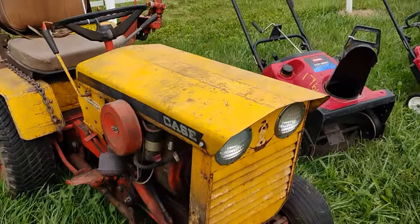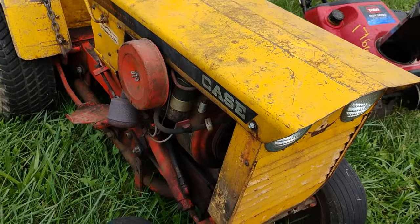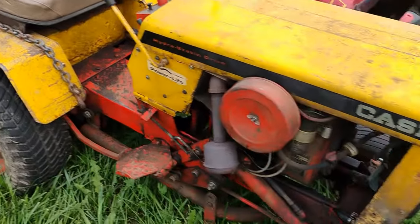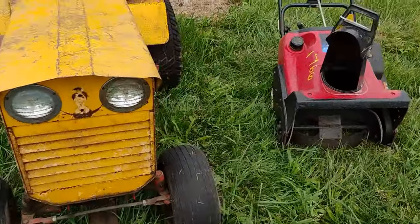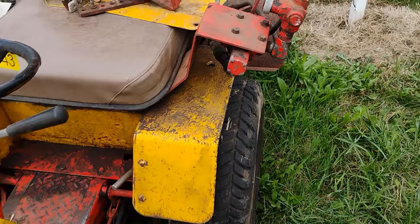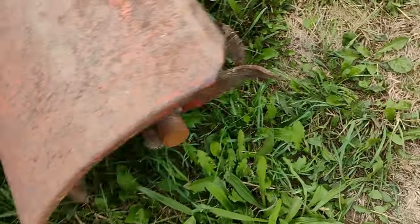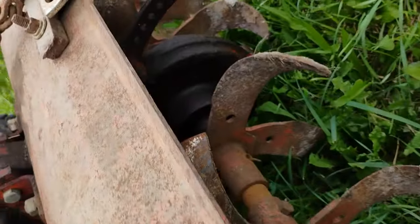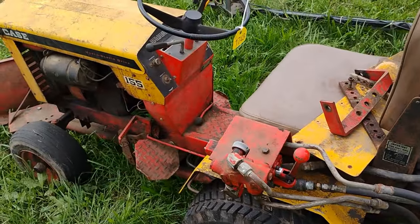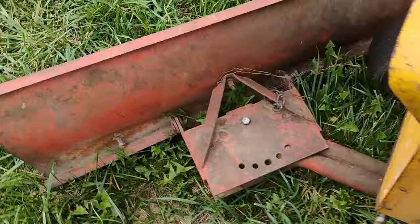Not sure what year this is, but Eagle's gone. It's been removed. Got a rear tiller on it. Pretty neat old looking tracker. Probably take a lot of work to get it going. That blade's got on it.